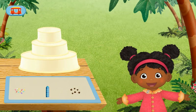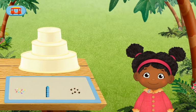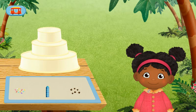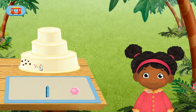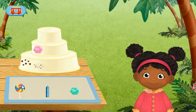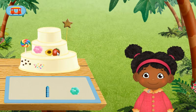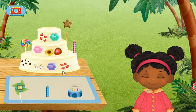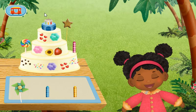Ooh, I'm decorating this cake for our friends. Will you help me? Thanks so much for your help.